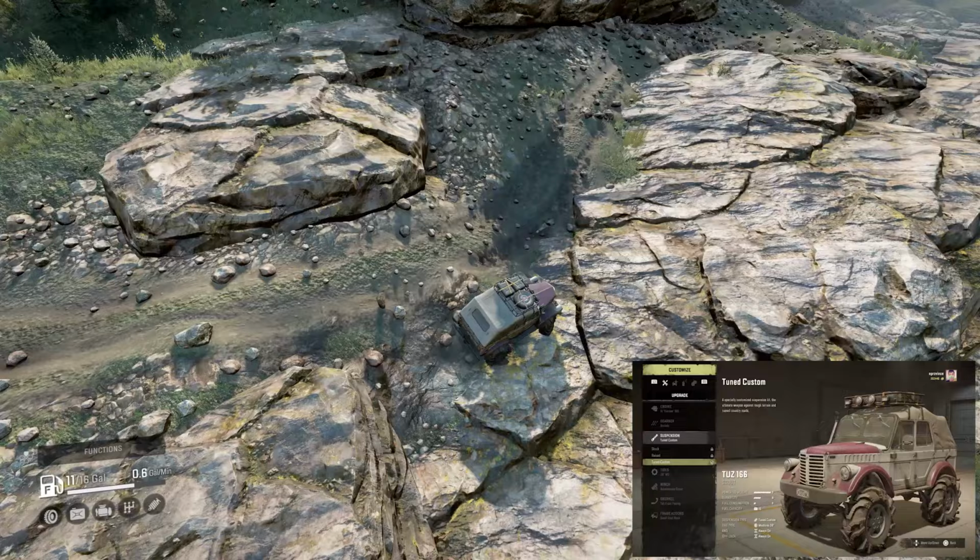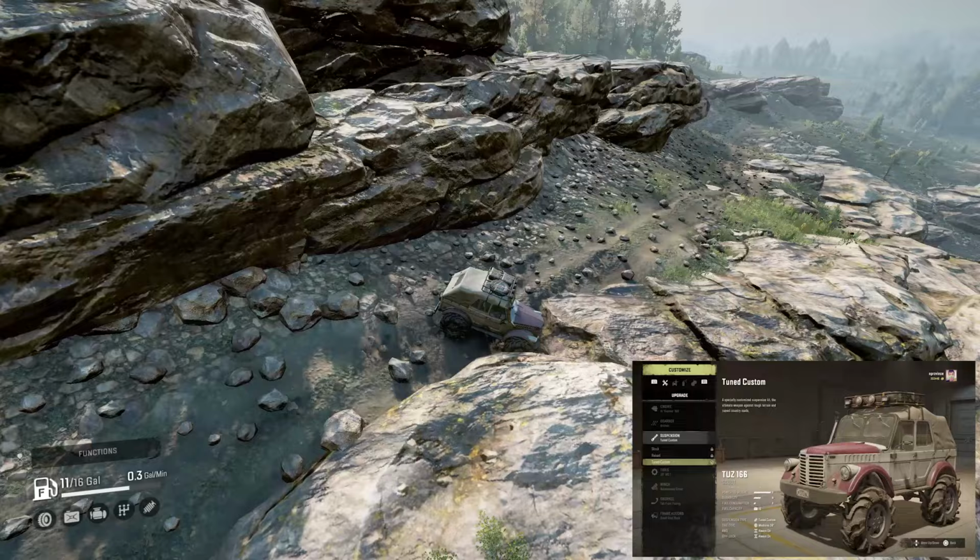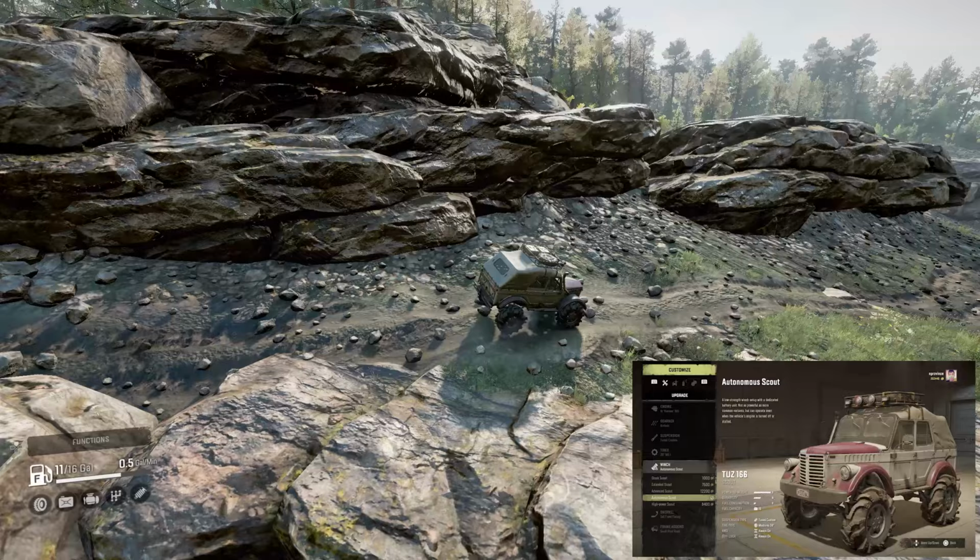This was something that really confused me, especially with a small roof rack and it kind of being a smaller Scout. Usually I would expect it to be a little bit tippy there, but this thing holds on pretty darn well. Very respectable. Autonomous winch, must have at all times.